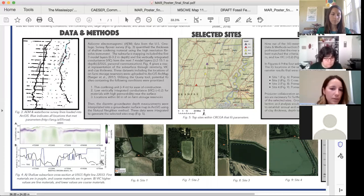After we queried for the previously mentioned features, we checked if the sites had depths to water of over 25 meters, and we did this by interpolating discrete depth to water well measurements into a groundwater surface layer in GIS using the natural neighbor method.